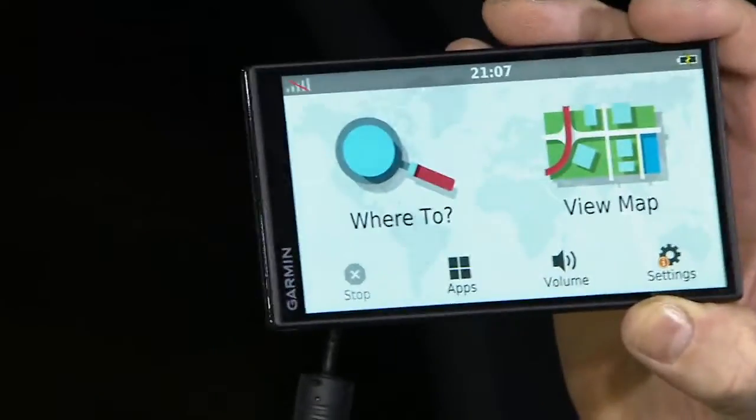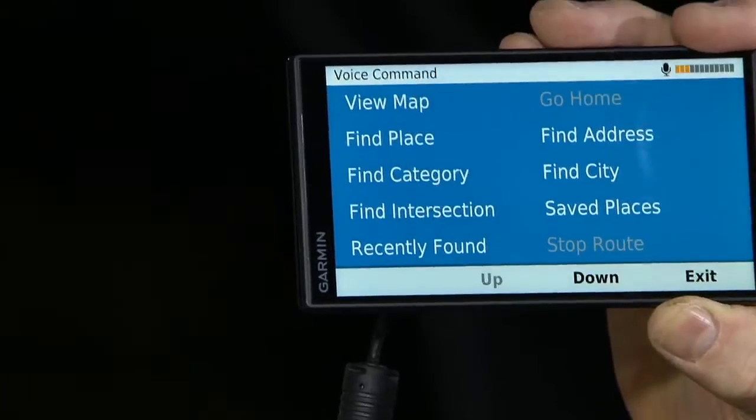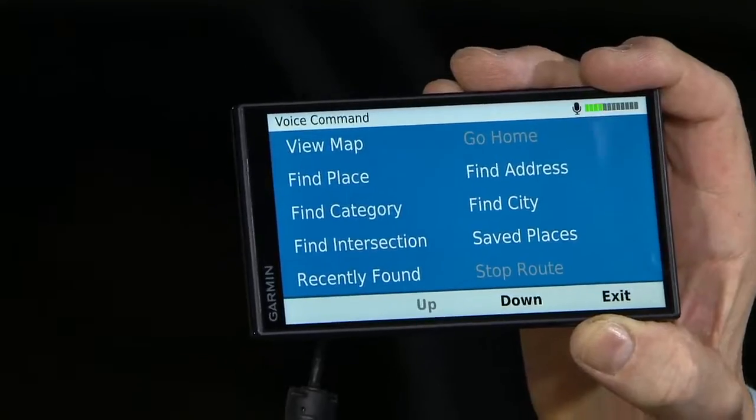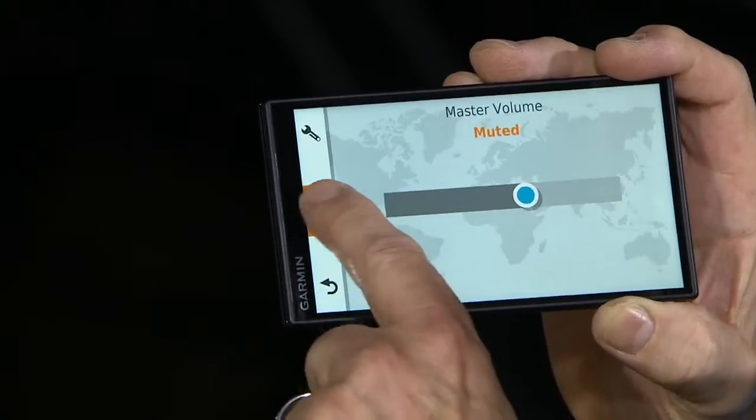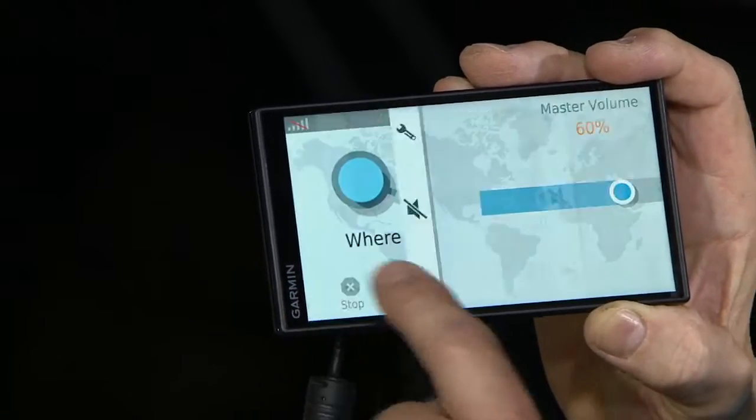Find me fast food, and it will. You just said that and it woke up. And it woke up. Watch this. Okay, Garmin. Now you see a list of things that you can do. As a matter of fact, let me go back for a moment and I will unmute it so you can hear it talking to me, okay?